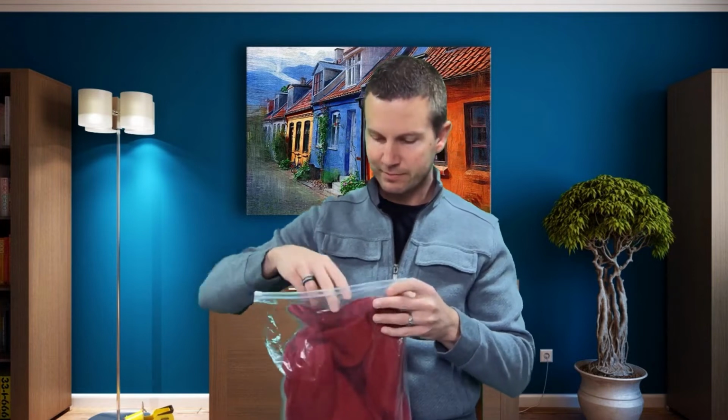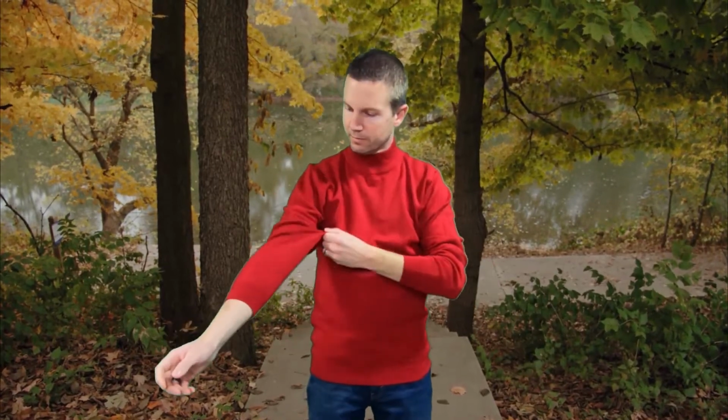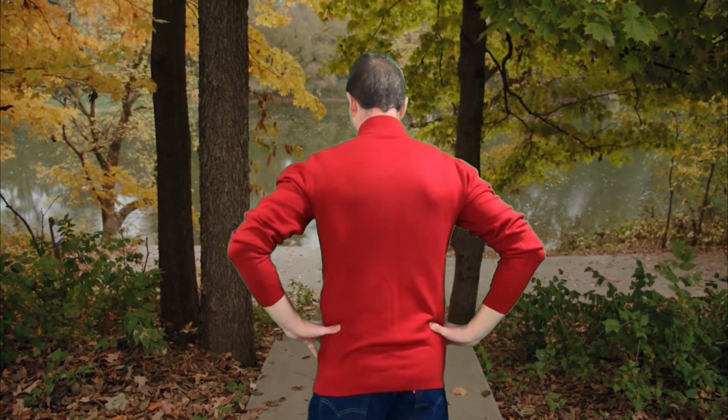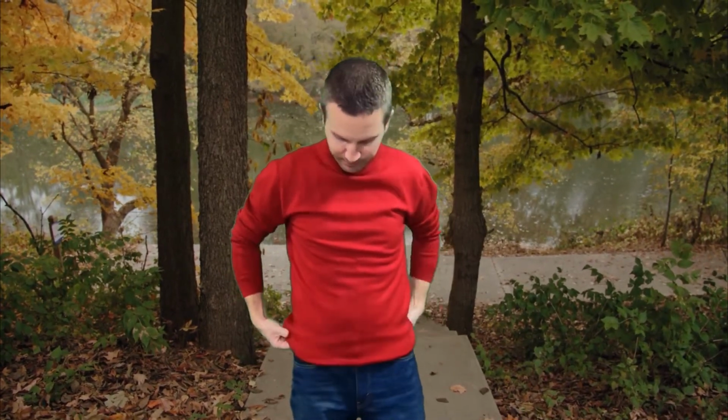Next up, we have this Coofandy's Men's Slim Fit Mock Turtleneck. This is a pullover turtleneck sweater. Comes in a solid pattern, basic design, but is still fashionable. It has long sleeves with rib cuffs and nice hemline. It is made of good quality knitted fabric. It's soft and warm, has moderate thickness and softness for spring, autumn, and winter.